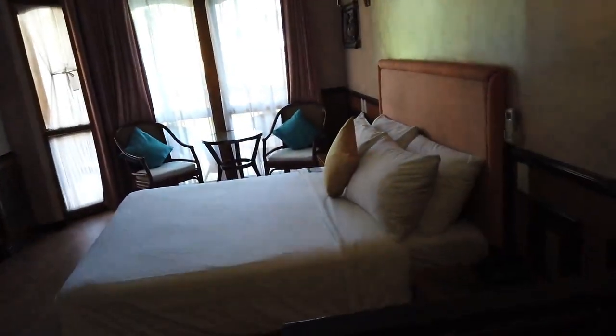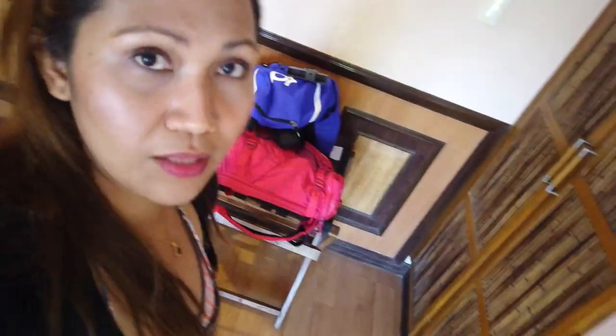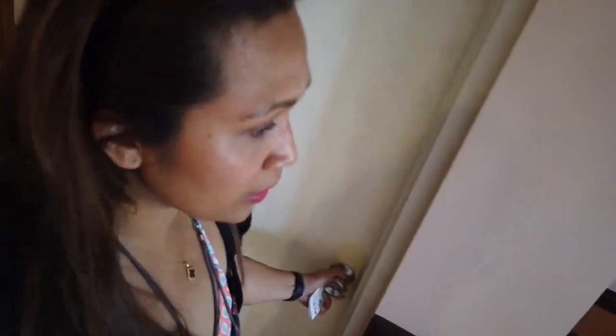Alright guys, welcome to our new home for 2 days. Stairs there, you can actually go up for 3 steps more and it's already the room. Yeah, so here you can see there's a Boracay Island map. It's made of, like, coconut, no, it's made of bamboo. Wow, this is the rug. Here we have the storage. There is an extra pillow here. Here you can put your luggage, which is, we have these bags only. There's a toilet here, I'll show you a little bit.